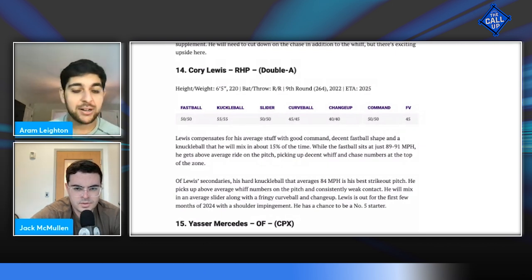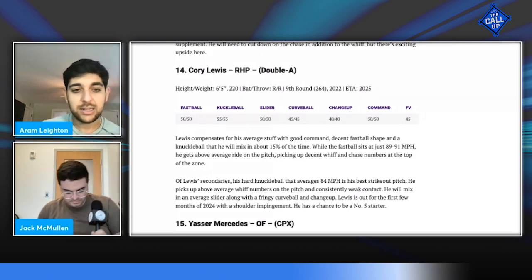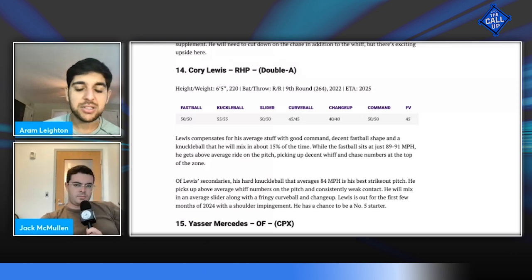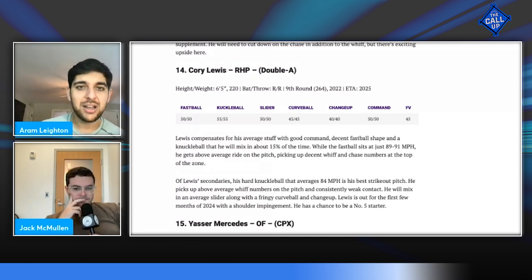He's got a slider that flashes above average. I think at the big league level, it'd be more of an average slider. And then he's got a fringy curveball and a changeup. Both of those are usable and he can mix in. But it really looks like the fastball can be big league average. Knuckleball is an above average pitch. Slider can be big league average. And that could be a guy that ends up being a 5-starter for you. And I think the knuckleball adds enough uniqueness to him that I think can make him a 5.